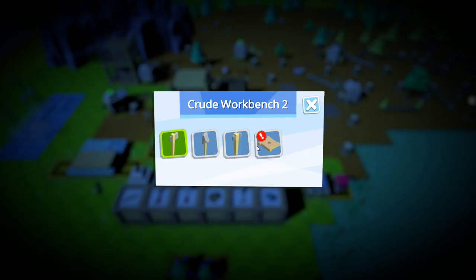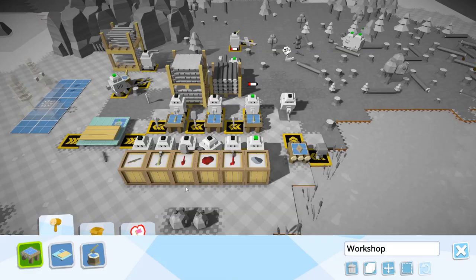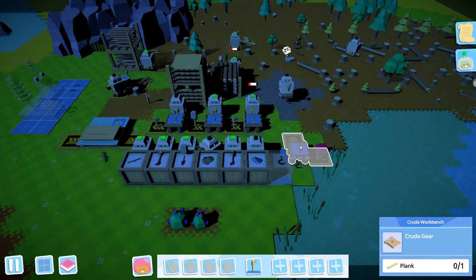Now, we're going to set this to the gear, which just basically requires one plank. We don't really need to do anything with that just yet. I am tempted, though, just to set a crate just there. And so what we could do is make a gear, which we'll be getting a plank from over there.